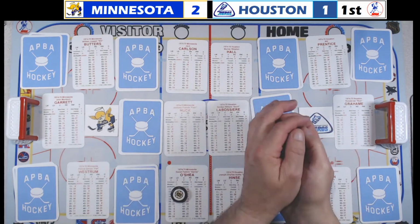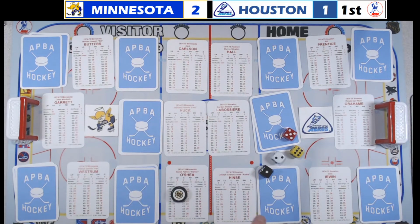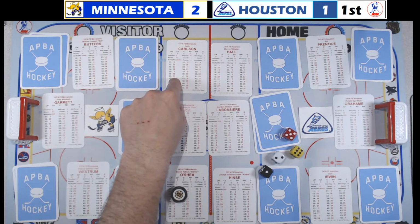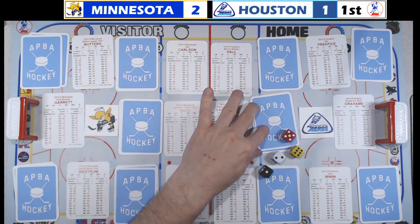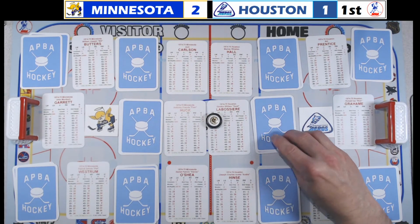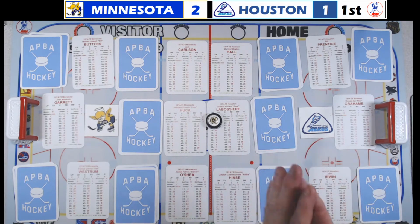And who's going to get the next assist? Let's see. So we'll go with Jack Carlson. Oh, do you guys know Jack Carlson? Yes, you do. Jack Carlson, he's been a good boy today. He hasn't caused any problems. He even picks up an assist on the Danny O'Shea goal. So 2-1 Minnesota over Houston.